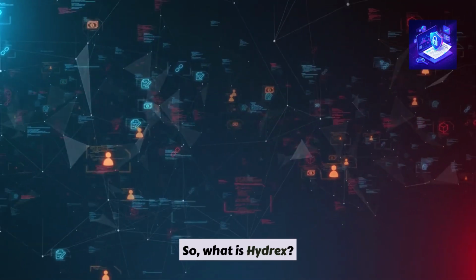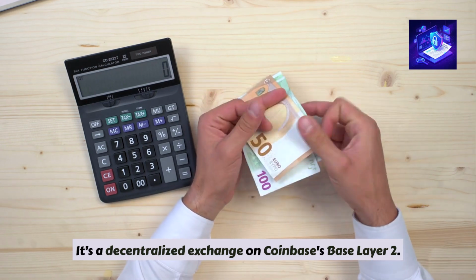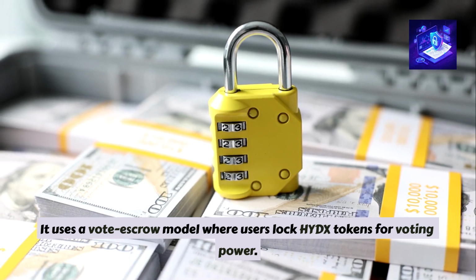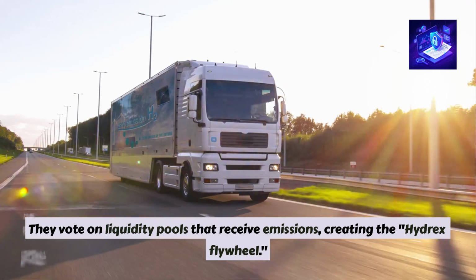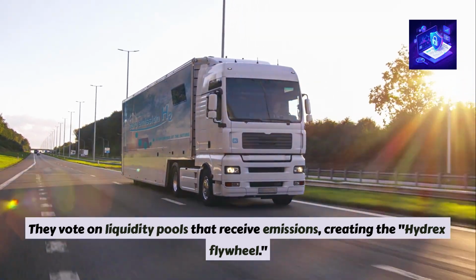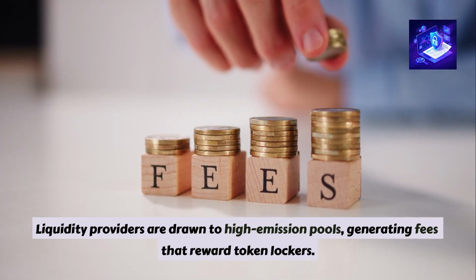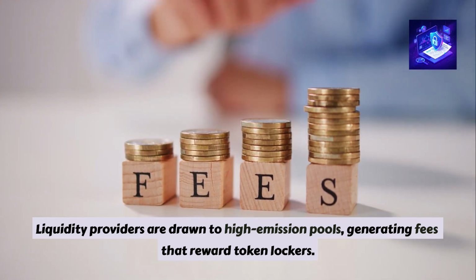So, what is Hydrex? It's a decentralized exchange on Coinbase's Base Layer 2. Hydrex acts as an Omni-Liquidity MetaDEX, coordinating liquidity within Base. It uses a Vote-Escrow model where users lock HYDX tokens for voting power. They vote on liquidity pools that receive emissions, creating the Hydrex Flywheel. Liquidity providers are drawn to high-emission pools, generating fees that reward token lockers.